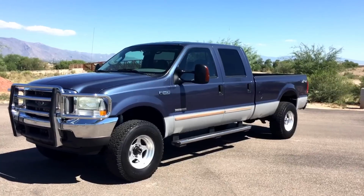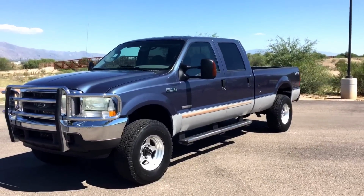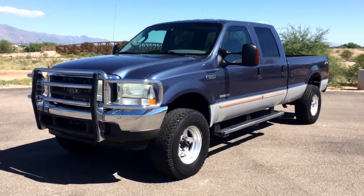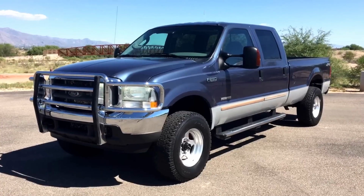There's some cosmetic issues. It could use a rear bumper. We're trying to keep the price down. If you want a rear bumper on it, add $300 and we'll have it on before you pick it up and before it ships out. But you might not care.